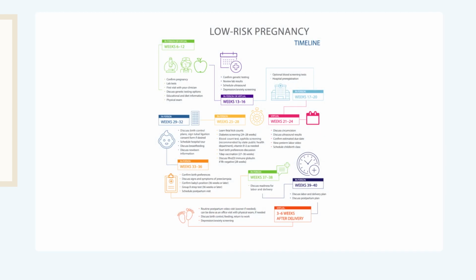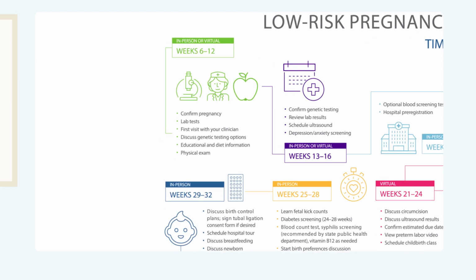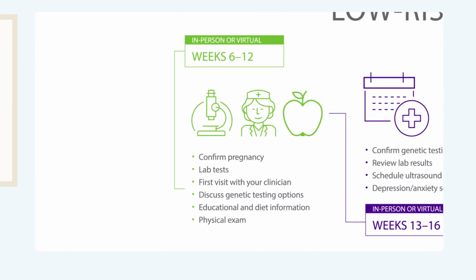Another way to get your care at Kaiser is our traditional care model. You will meet with one of your providers every 4 to 6 weeks throughout the course of pregnancy in one of our offices. Here is a closer look at what your care could look like throughout the course of your pregnancy. Between 6 and 12 weeks, we would love to meet you.